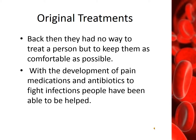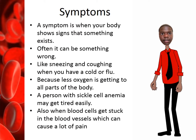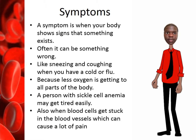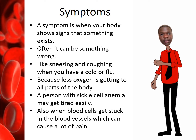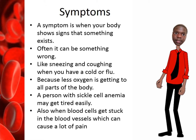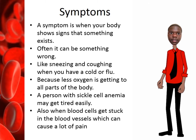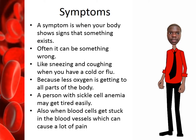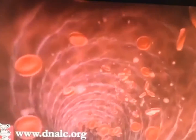Isaac, can you tell everyone what the symptoms of sickle cell anemia are? Fine, Charlton. A symptom is when your body shows signs that something exists. Often it can be something's wrong, like sneezing and coughing when you have a cold or flu, because less oxygen is getting to all parts of the body. A person with sickle cell anemia may get tired easily. Also, when blood cells get stuck in the blood vessels, it can cause a lot of pain. People with sickle cell anemia can have pain in their stomach, chest, arms, and legs when the blood gets stuck.